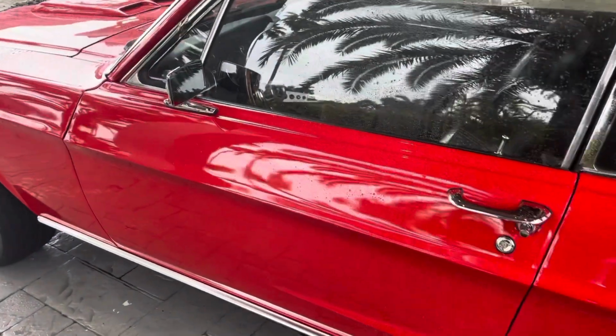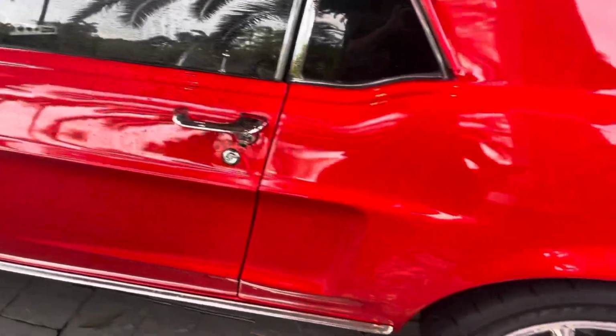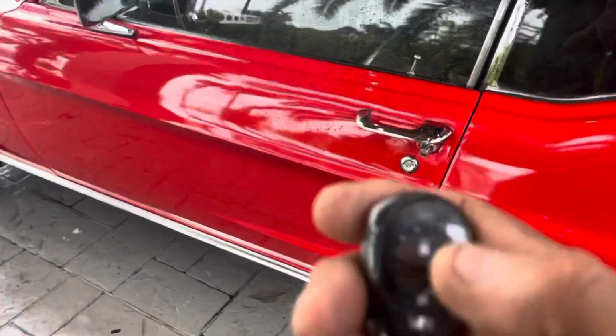Yeah, we got a Mustang 1968. I ended up installing the alarm system, and he wanted the GPS with the alert on the phone and the whole 9 yards. So I'm gonna go ahead and arm it.